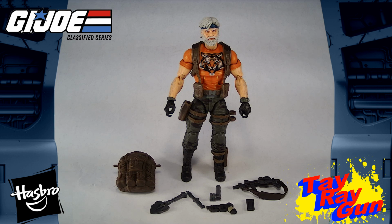I don't think so, but it's definitely making me want to grow a beard back because, wow, he just looks tough. Even though he's got an orange shirt with a tiger on it, he still looks really, really tough. And I dig the look of him.